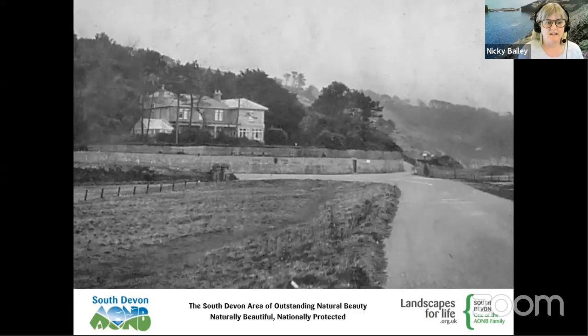And then down at the far end of the Lee, at the Strete Gate end, there was the Street Manor Hotel. That hotel's not there anymore. The bits of the walled garden are still there, and the road that you can see just in the middle of the picture is the road that now goes into Strete Gate car park.